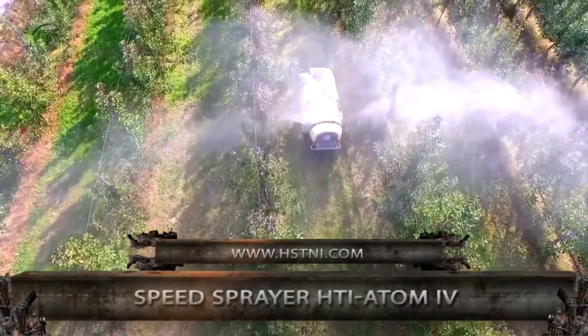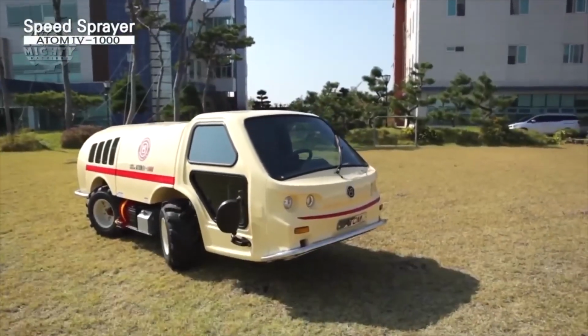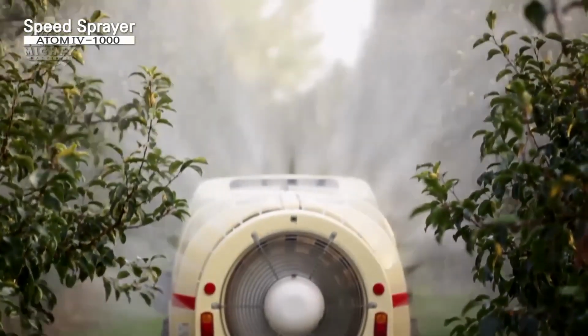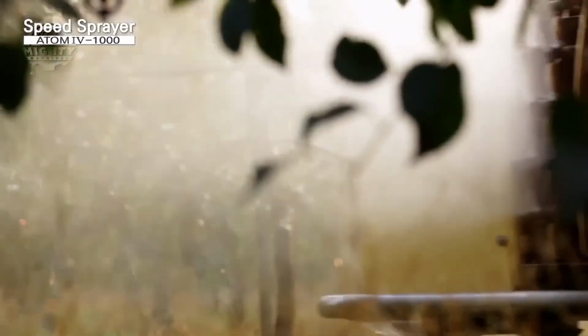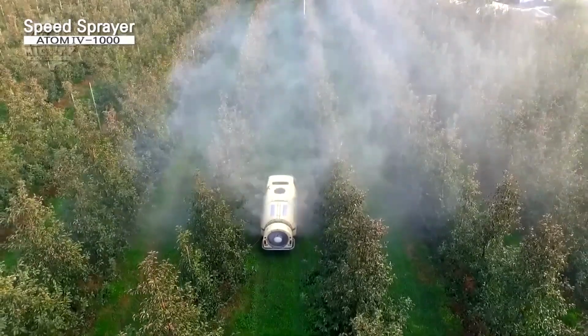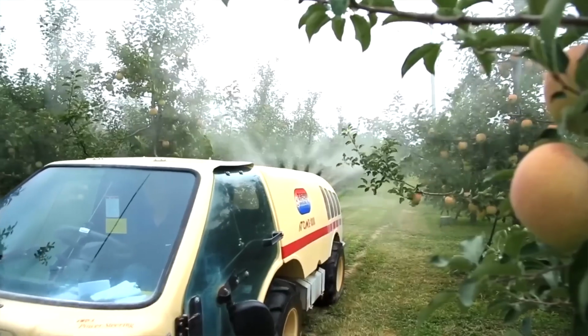Whether in houses or businesses, pests aren't a good thing, but pest control has always been easy with the Speed Sprayer HTI Atom 4-1000. With its aluminum alloy axial fan and triple structured blower, it provides the best performance and the highest efficiency when it comes to pest control.